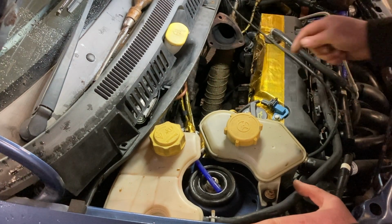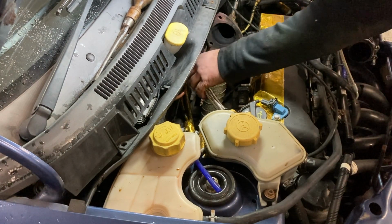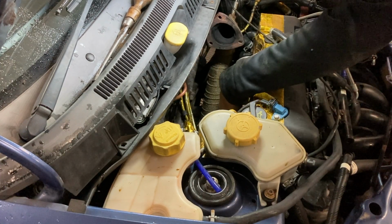Then feed it down the back. Round them pipes and straight on. Watch your fingers on there. Try helping you out, Kid. You know what I mean? Just as usual, just undo the work of them.